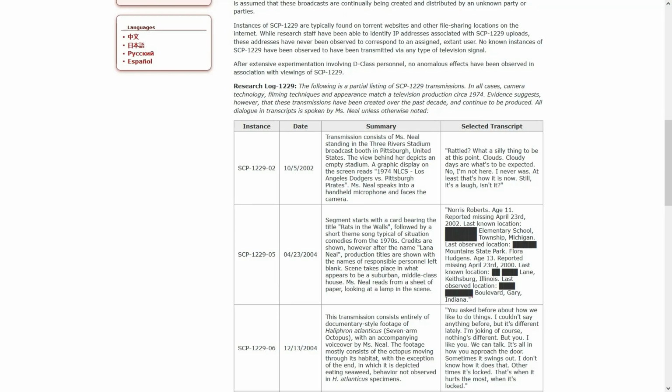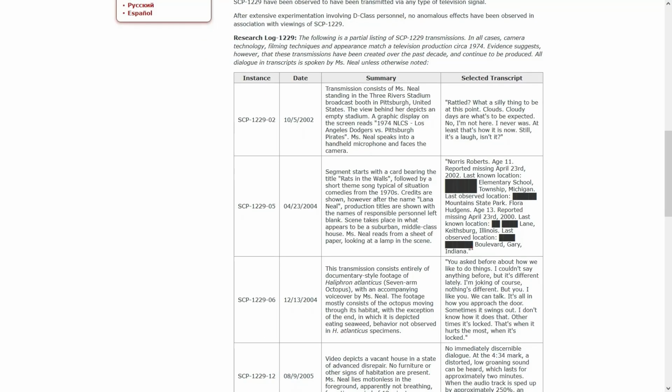In all cases, camera technology, filming techniques, and appearance match a television production circa 1974. Evidence suggests, however, that these transmissions have been created over the past decade and continue to be produced. All dialogue and transcripts are spoken by Ms. Neal unless otherwise noted.